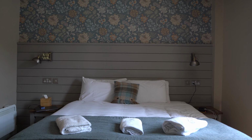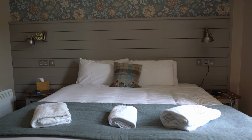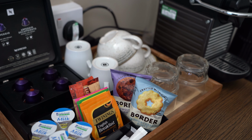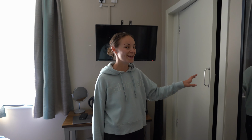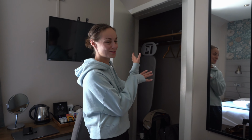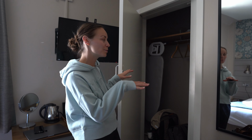Just right by the entrance there is a big bed with a lovely flower wall behind. Then we got a window overlooking the street, a table to get some work done, even some coffee and tea and small snacks. Then there is this hidden storage gem which I really love because you can just put all the stuff over there. It's like a wardrobe, but hidden in the wall.